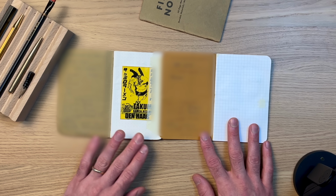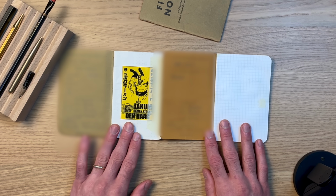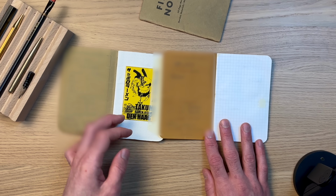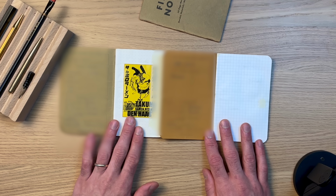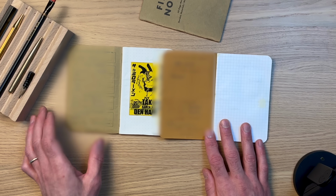So starting off with the first page of each of the field notes, I'm already showing you two important parts of my notebook use. One is having the first page blank, and here, on the left-hand side, is an exception to that rule, where I'm not writing, but I'm putting a little memento of, in this case, a ramen restaurant my wife and I went to, which was very good.